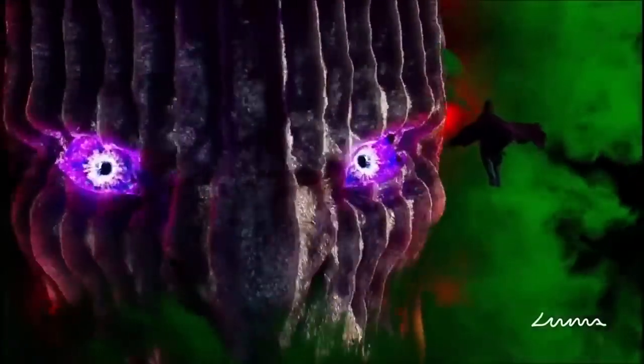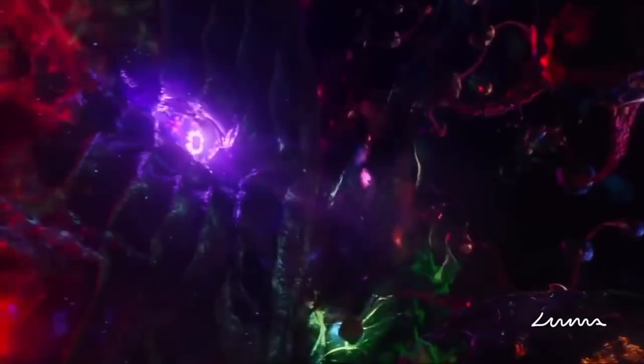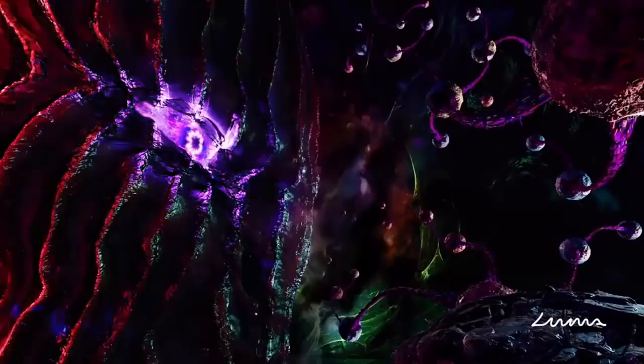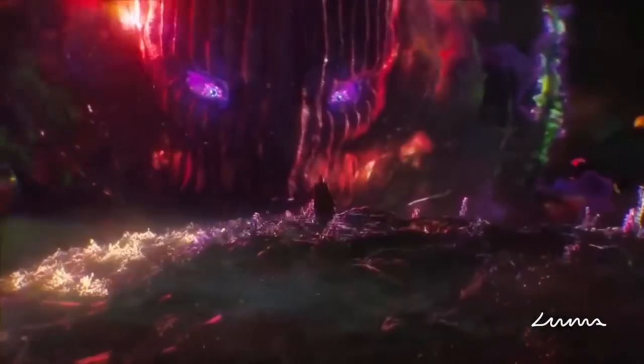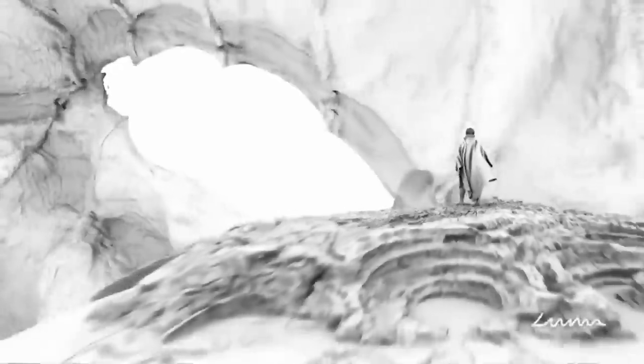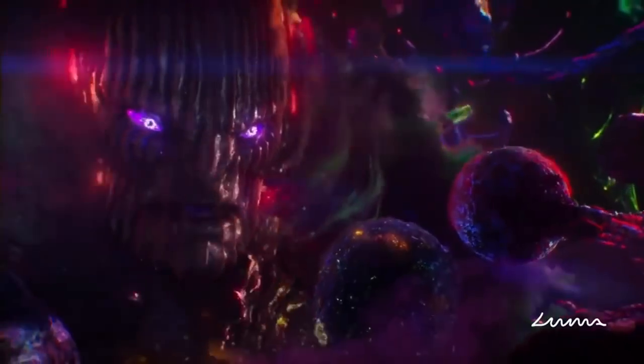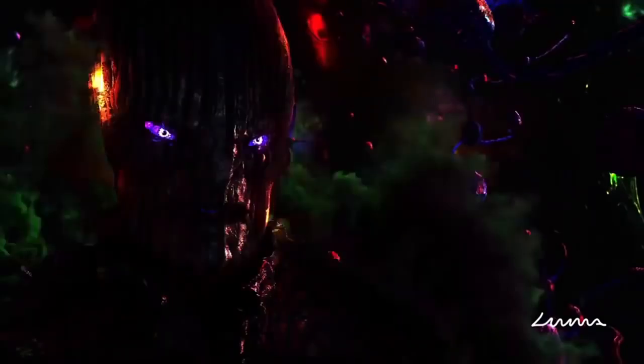Just like Framestore did with the Astral Form, Luma also had to translate the 2D comic book look of the Dormammu into the 3D real world. Dormammu is a solid yet constantly changing shape. He is liquid, solid, and gas all at the same time, and yet at the same time, he is none of these. In order to create Dormammu, Luma basically had to combine every department's expertise into one being.